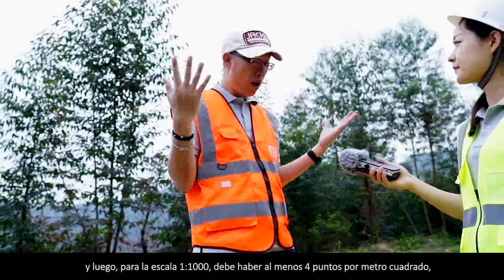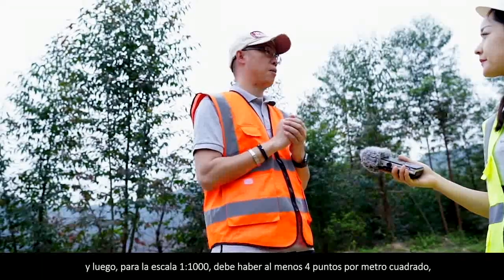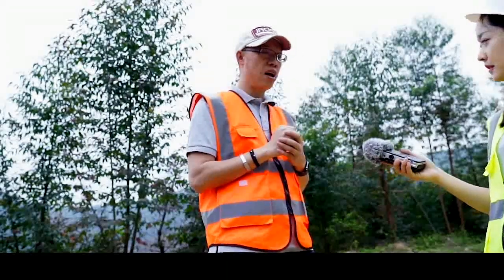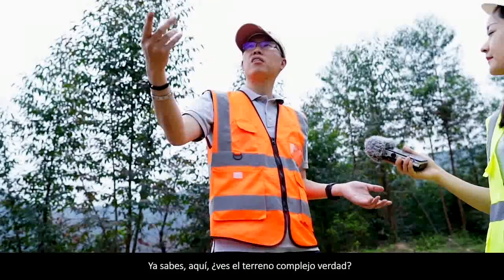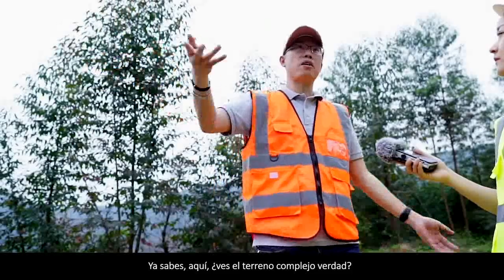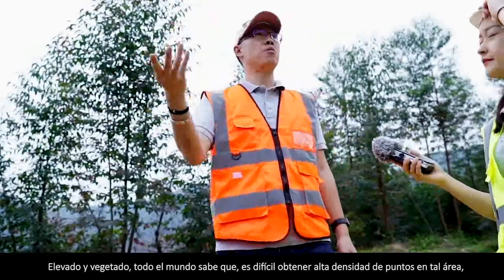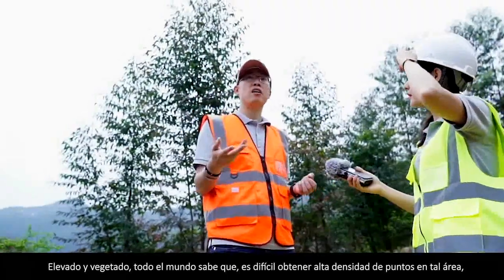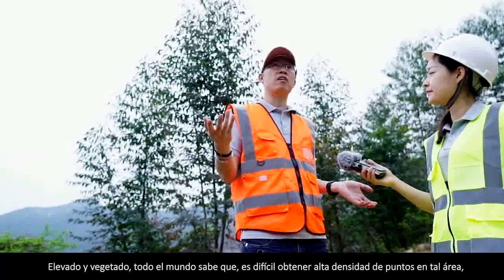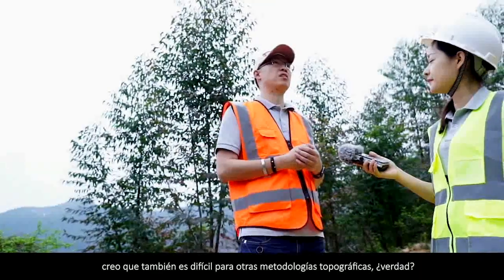And then for 1 to 1000 scale, there should be at least 4 points per square meter. I see. So it depends. You know, here you see the convex terrain here, right? Elevated and vegetated. Everybody knows that it's hard to obtain a high point density in such an area. I think it's also difficult for other survey methodologies, right?